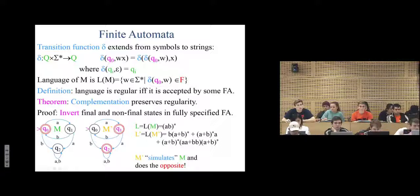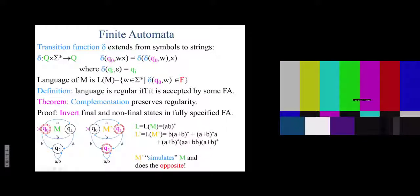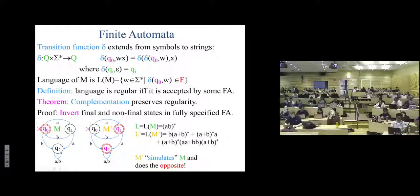It's non-final in the new machine, the complement machine. These two states, Q1, Q0, were non-final. In the complement machine, they become final. So you just flip the final and non-final states, which means the machine now does the opposite. Whatever the machine accepted before, now it accepts everything else and not those things. How many get that? Good. So it's pretty straightforward. In other words, you simulate the old machine and do the opposite in some sense. That's what this construction is.